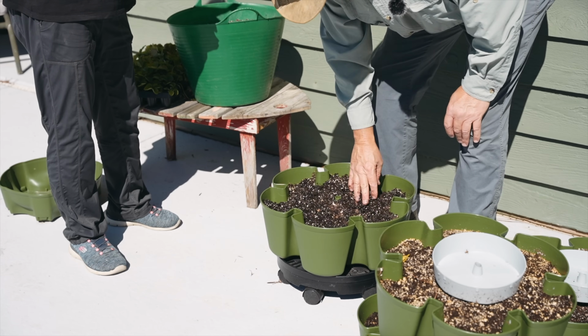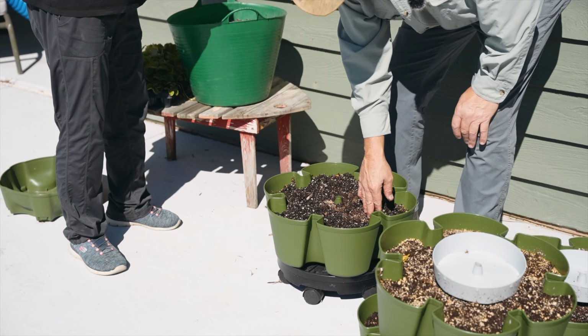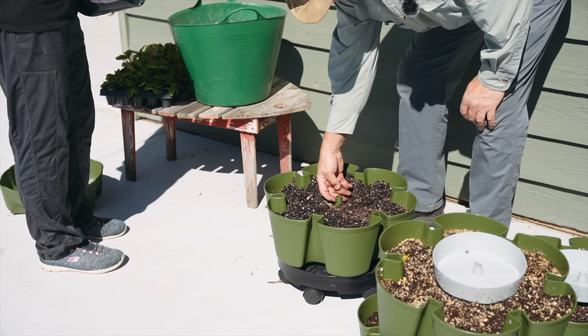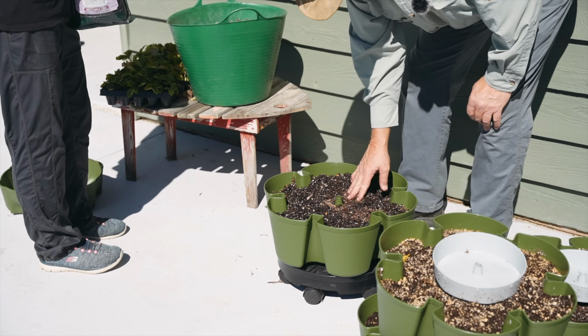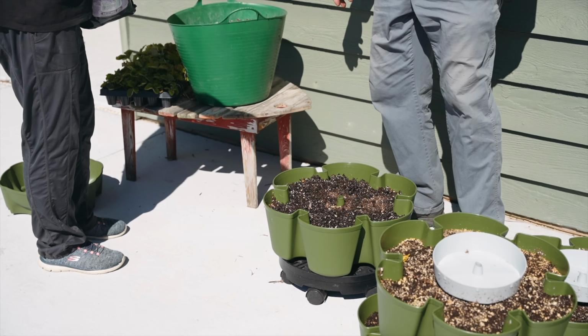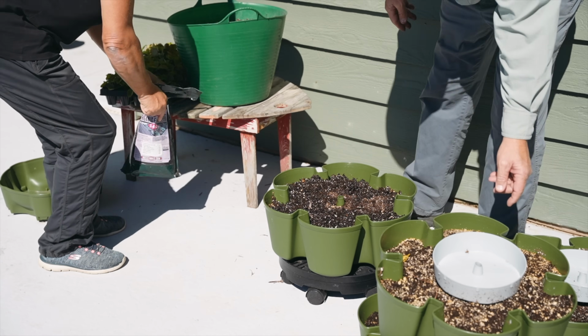Then I'm going to spread it back around. You want to leave this little green tip right here. You want to be down from that because that's where your next base is going to sit on right there. So now we're ready to plant. Let's put that on there and then plant.